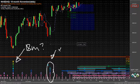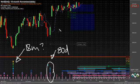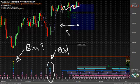So that is an 80-day cycle trough over there. And so that is the analysis that I've been tracking in the Nasdaq. And the Nasdaq has been doing something really very interesting because price has been tracking along the FLD for 3 weeks. That's a really long time to see price tracking along the FLD.